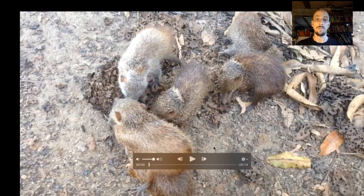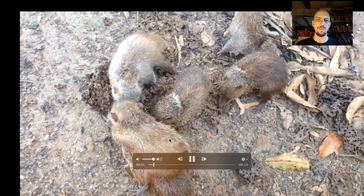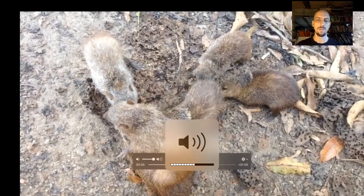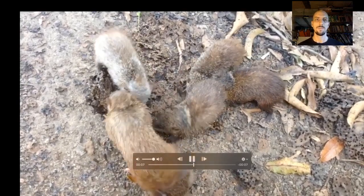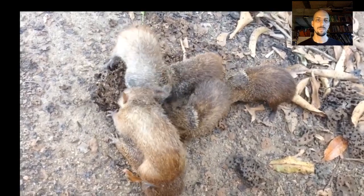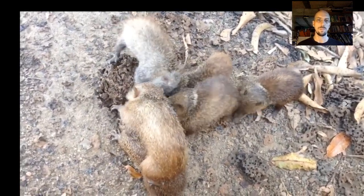Sometimes we also see some common tenrecs chowing down on termites. Look at this one, just on the back. Oh, it's one of those.